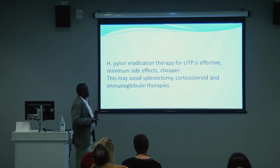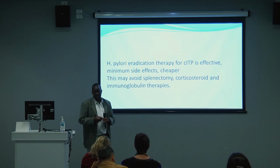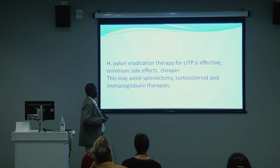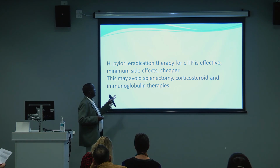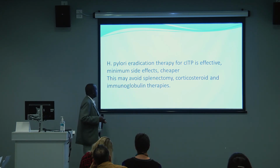And H. pylori eradication therapy, for those people whom it works well with, is quite cheap and has minimum side effects. I mean, for treating chronic ITP, and this may avoid things like splenectomy or use of corticosteroids or immunoglobulin.